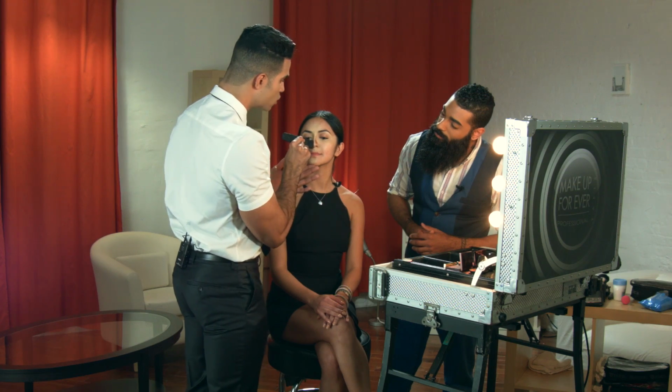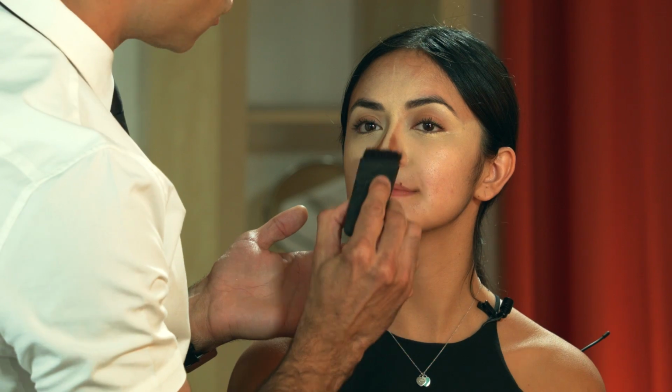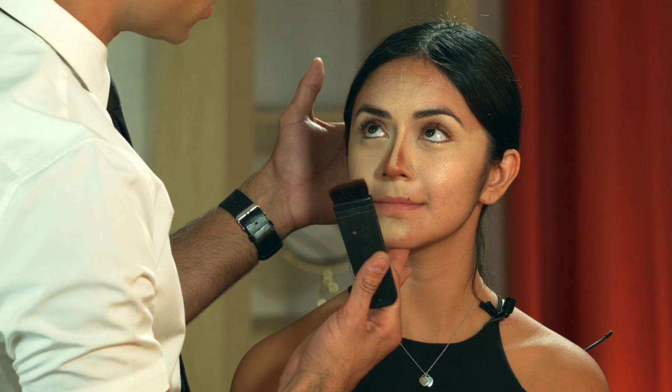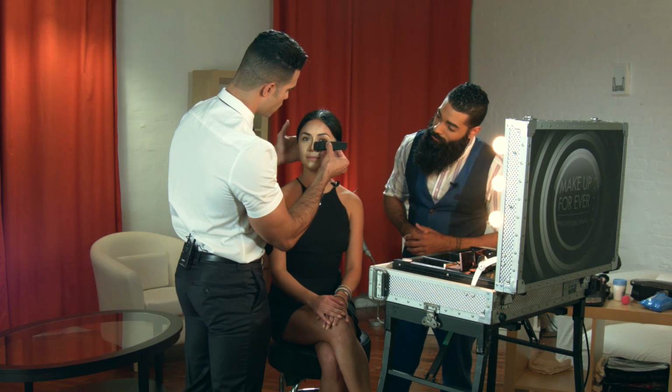That's how we're going to contour. If you have a long nose and you want to shorten it, all you need to do is take that contour right on that little button, and that kind of shortens the nose. And what we're going to do, we're going to take that all the way up.